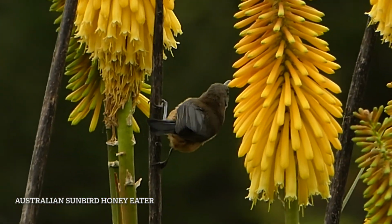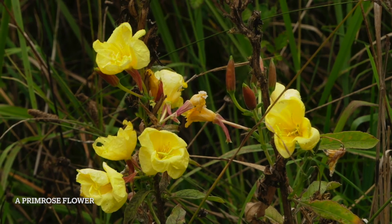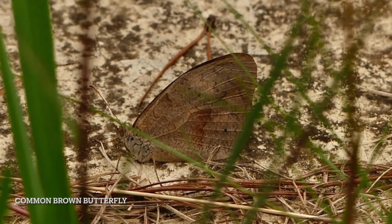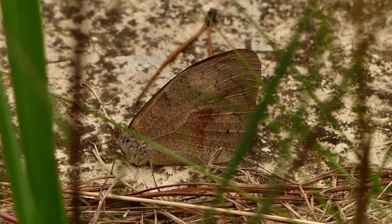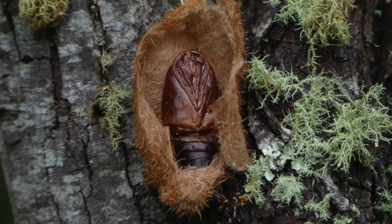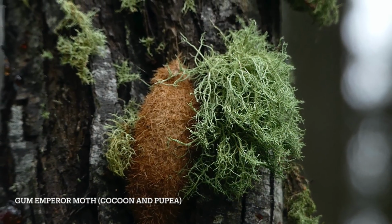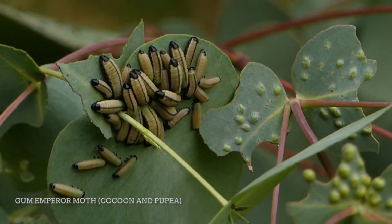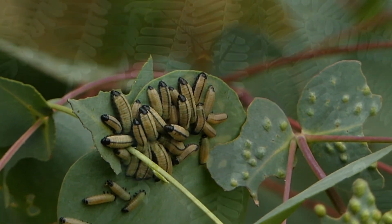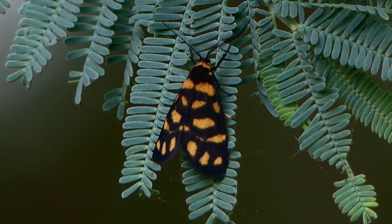Colorful birds, delicate flowers, grasses, and extraordinary insects. Things we take for granted. The well-camouflaged butterfly, the common brown. The pupae of the emperor moth, encased in a silky cocoon. The sawfly larvae. They believe they are safer in numbers. And the tiger moth, with wings like velvet.